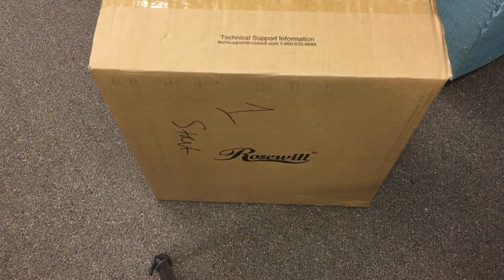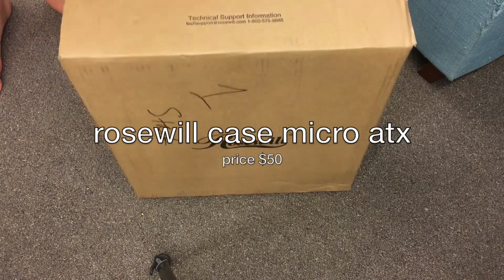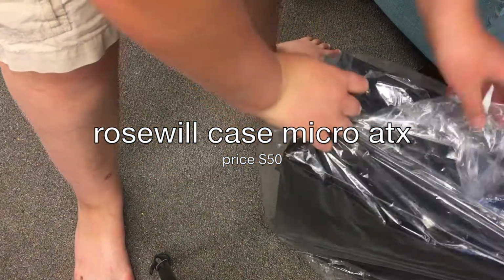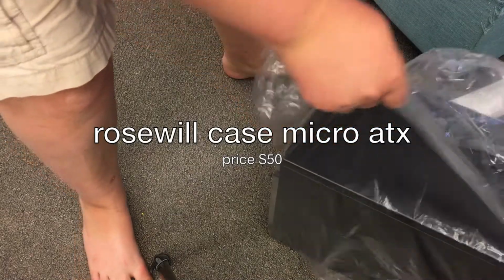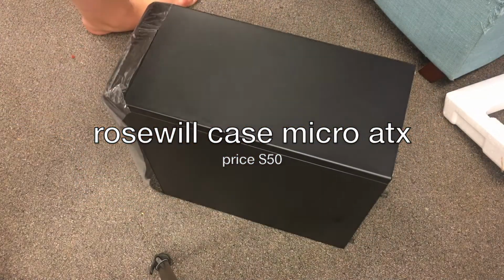And now, the case. I could cheap out on this, but I wanted to make it look nice. So I got this Rosewill case off of eBay for $50. Funny enough, the ad was actually removed a couple days afterward, and then a couple other cases came up. I could have gone full ATX, but I decided to go micro. This will work for me.